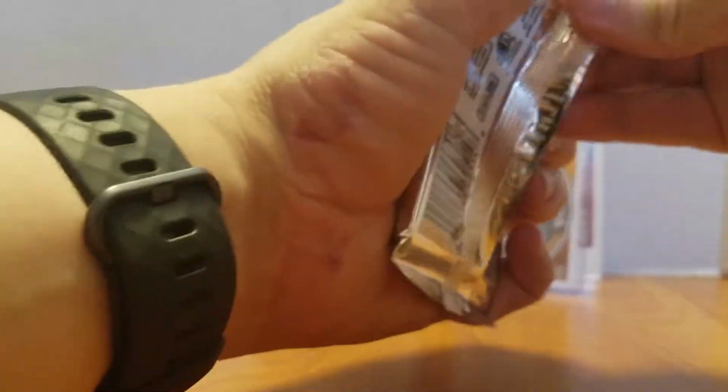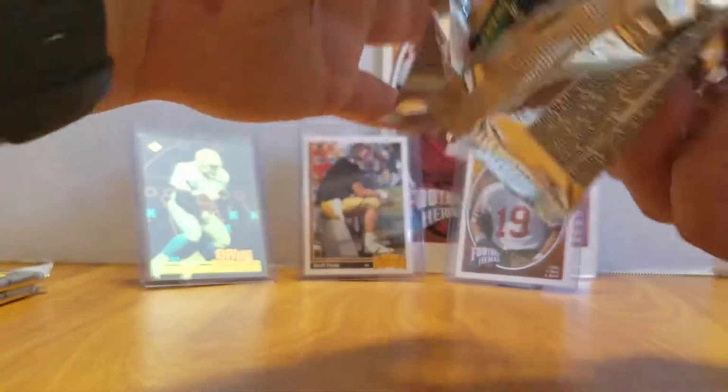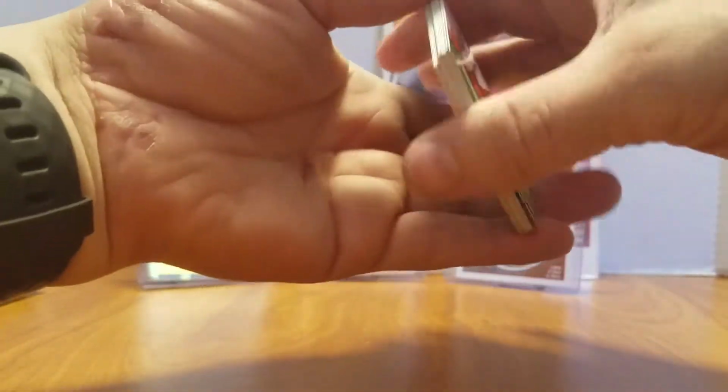Three more packs. Maybe we can get one more of those award winners. We can get any Chris Millers. It's weird. Three Reggie Whites.